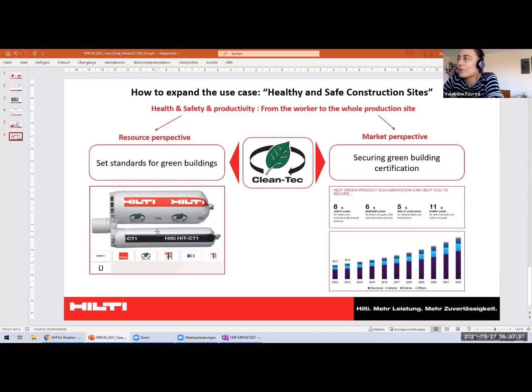So if we look at the whole story, we started with a patent that protected the health and safety of the worker. And Hilti is trying to expand this to the entire construction site. And this is why they started this clean tech protection, for example. So it will help the people who work with Hilti get certifications, for example, the LEED certification and so on. And on Hilti's side, this will help set the standard for construction. And now Jan is going to help explain how they do that through the means of IP.